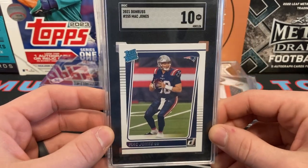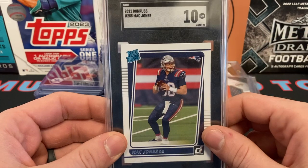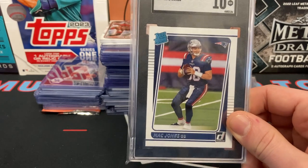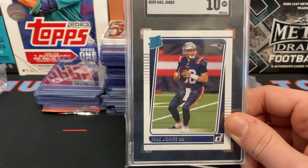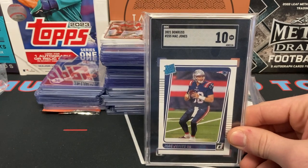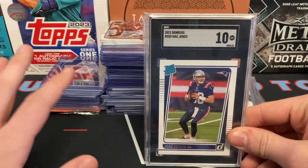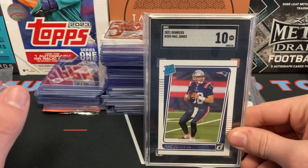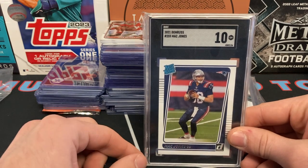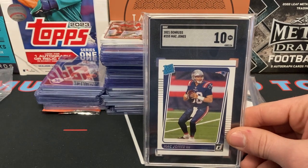All right, I love this story right here. So how I got this Mac Jones card, just the card itself: there was a guy, I've never seen him since this day. It's when 2021 Donruss first came out a year and a half ago. And he bought a box, I believe, or maybe it was a damaged box, and the only way he was going to buy is if we did a box battle. So we got the box. We split the packs. I think there was 6 packs, so we got 3 each. And obviously, best card pulled was going to win the box.